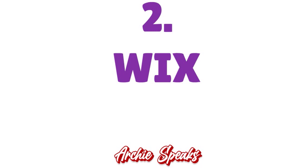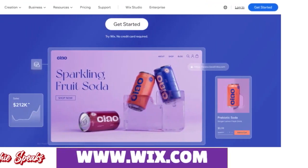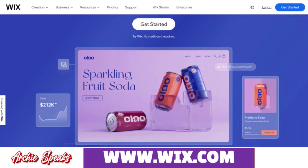Number 2, you have Wix. Our score, 9.8 over 10. So Wix is great for brand customization and versatility. So if you're trying to sell your artwork online and you're looking for brand customization, go with Wix. And so you have the best website features. You have over 800 templates. You have SEO that helps you spread the word around your artwork.